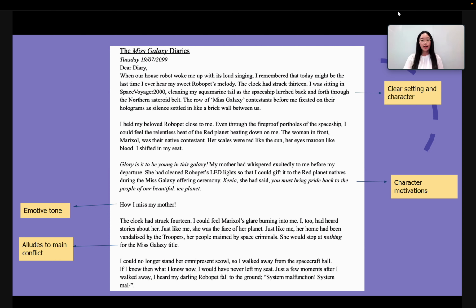paragraph. And when we're doing this as well, I'll point out some literary devices and the effect that is constructed through these literary devices. So, "Dear diary, when our house robot woke me up with its loud singing, I remembered that day, today might be the last time I ever hear my sweet robot pet's melody. The clock had struck 13."